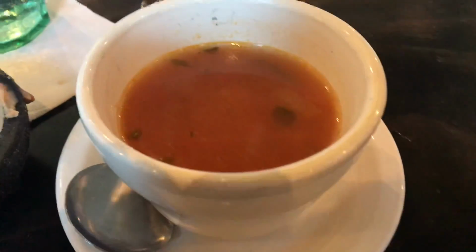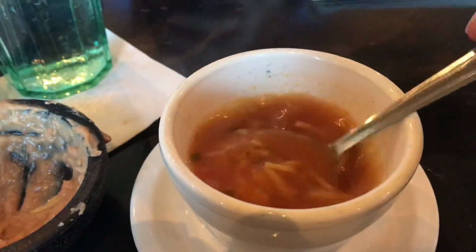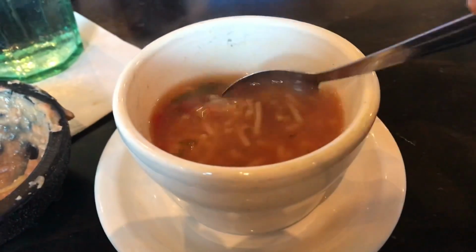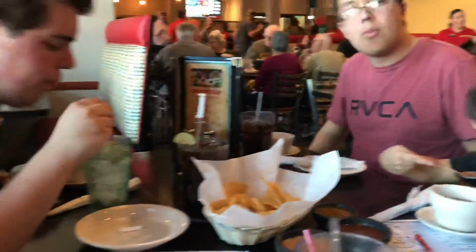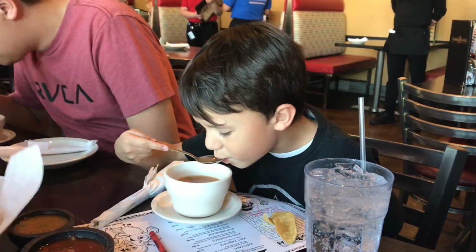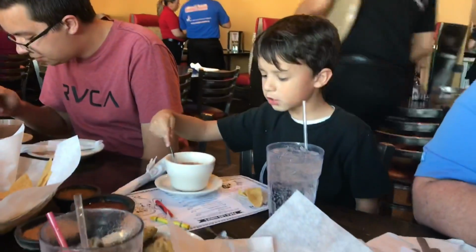Before they bring out our meals, they bring us some soup. It's like a sopa fideo. It's really good. But when I was little, I used to not have good memories of this soup. But this tastes really good. Oh, I want to see what this is. It's hot. Be careful. What do you think? It's good? Did you have some of that soup? Not yet? Be careful, make sure you blow on it. Do you like that one? What a cutie.